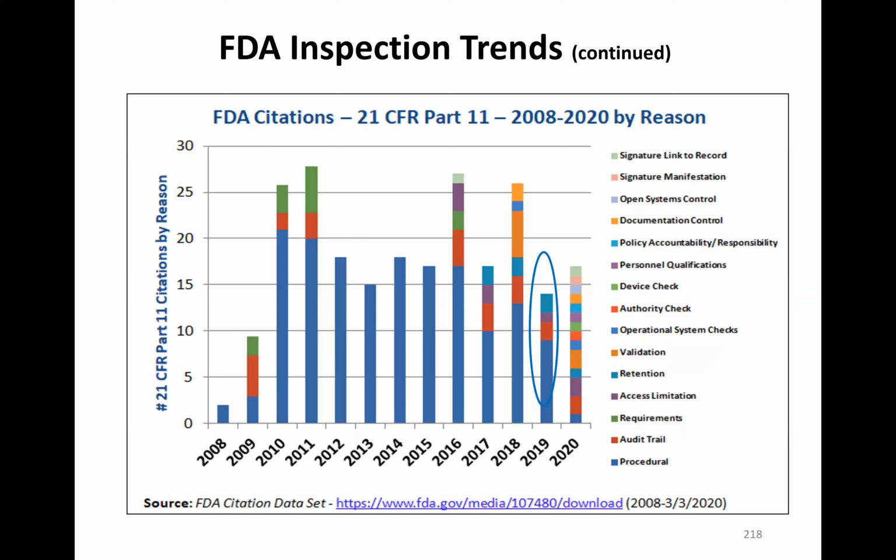And when we look at 21 CFR Part 11, you can note that up until 2015, most of the audits done were really procedural audits looking at SOPs. It wasn't until 2016 when they started really digging into the list on the right-hand side of all the things that are needed for Part 11 compliance. By 2020, they had captured just about all those things, meaning that they are certainly asking the right questions.